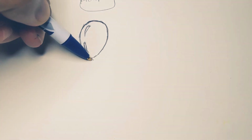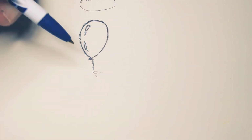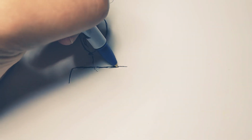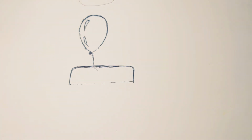There we go. And then he tries to entice Georgie with a red balloon. Just like this. And I don't know if you've seen the most recent It. It's a two-parter, but it's quite scary. It's definitely scary. Gonna do this here, just like that.